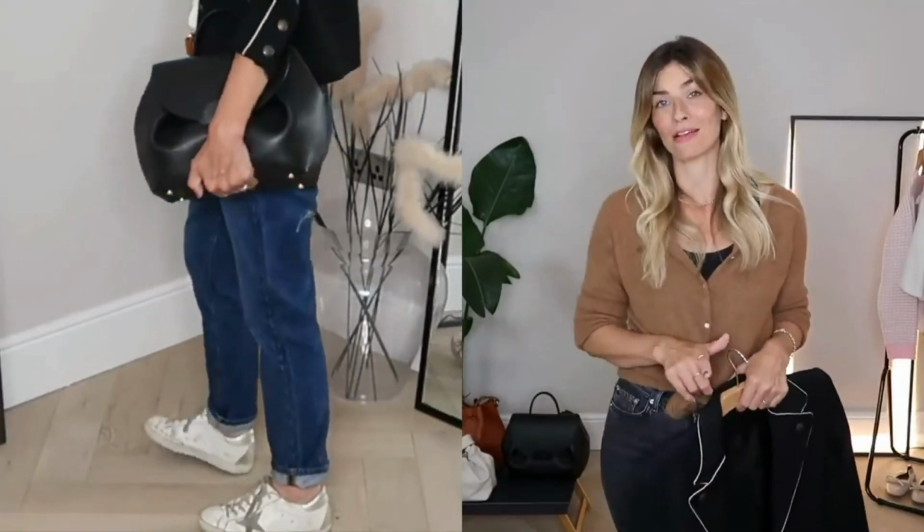So continuing that super chilled everyday feel, I've gone with my Golden Goose trainers on my feet. They were a great buy actually. I did think twice whether I should really spend £300 on a pair of distressed looking trainers, but proof is in the pudding really. I've worn them so much since I got them a couple of years ago that they were definitely worth the pennies for me.